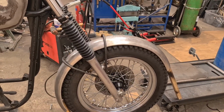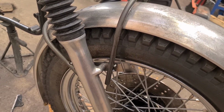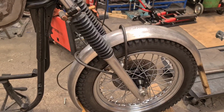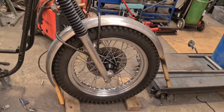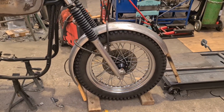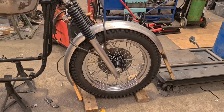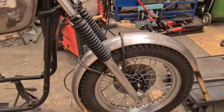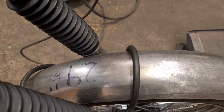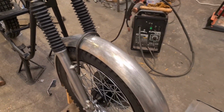That's those mocked up. The bits of flat there on holes that are milled to a slot to allow for a bit of adjustment and a bit of this, that and the other, so it makes it easier to fit. I'm not going to trim the mudguard down because Chris needs to confirm exactly where it's going to go. What I'm going to do is make the top tabs, make the mounts for here, get them tacked on, strip it down, weld it up, and then we're waiting on Chris.